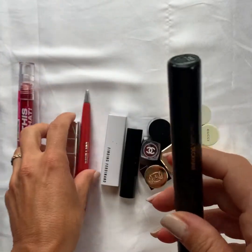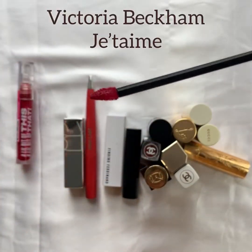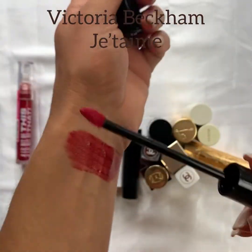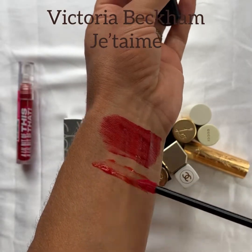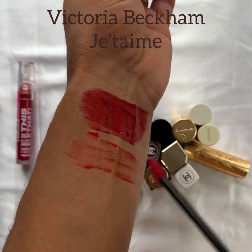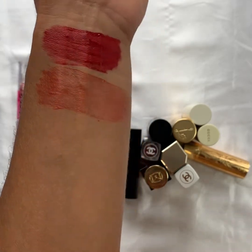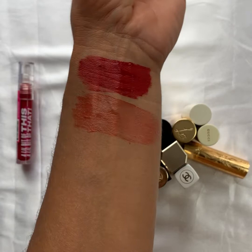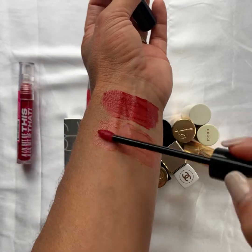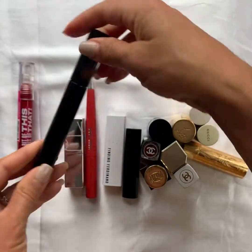So here's the Victoria Beckham in Je T'aime. And this is more sheer than the Oma Beauty, and a pretty neutral cherry red, very sheer. I think depending on your skin tone, it could pull slightly warmer or slightly cool, but it does stay pretty well in the middle.